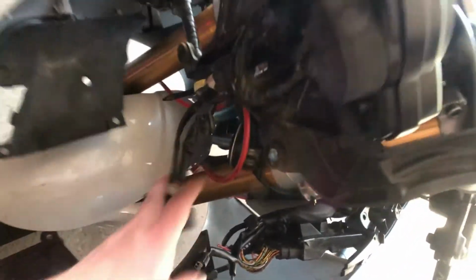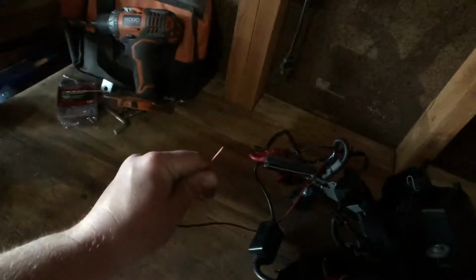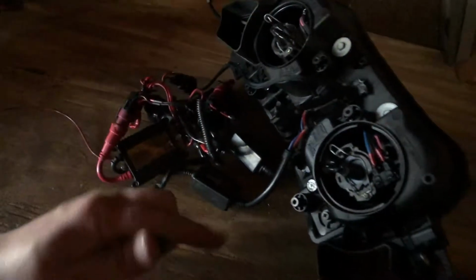Ooh, all right, never mind, I thought that was on clip. I just slid all this stuff down there, and then I brought it over here. I'm gonna try to go through it. I don't know if you can even do this with HIDs, but I'm just gonna put a battery up to it and see if it gets power. And then maybe this is just a bad ground.